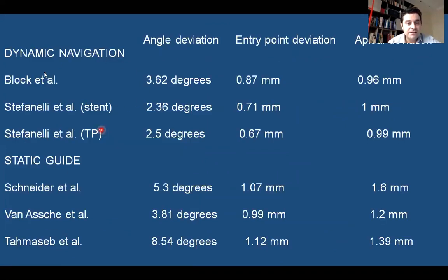If you look at the literature and at the most important in vivo studies presented, you can see that the most important works published are that of Michael Block and the two works published by me and Dr. Mandelaris. And if you look at the results, you can see that we reported 1 millimeter as apical deviation and a range of angular deviation of 2.5 to 3.5 degrees. That is not so bad.